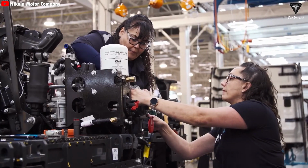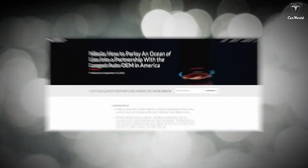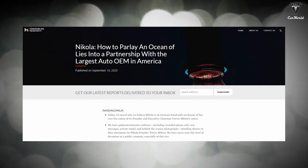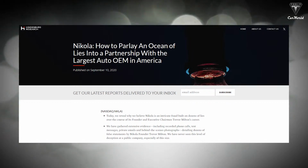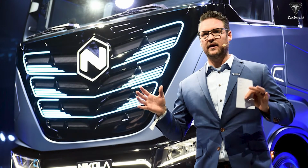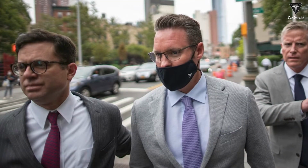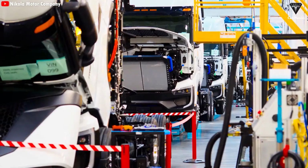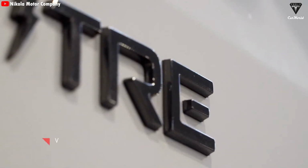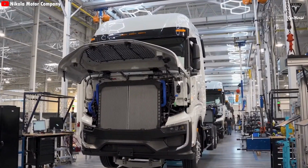However, everything started to collapse when Hindenburg Research released a report in 2020 accusing Nikola and former CEO Trevor Milton of exaggerating the company's technological capabilities to attract investors. As a result, Milton was convicted of fraud in 2022 and is currently appealing his sentence. Following this scandal, Nikola continued operating under new leadership and launched the Nikola Tre truck. Nevertheless, the company's financial situation remains dire.